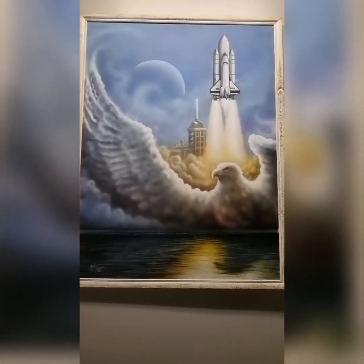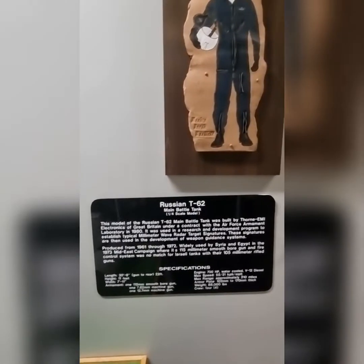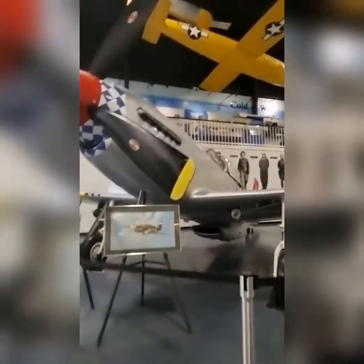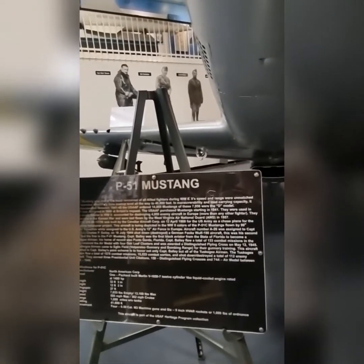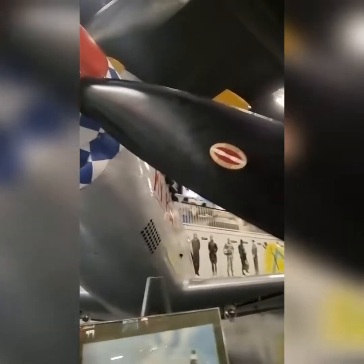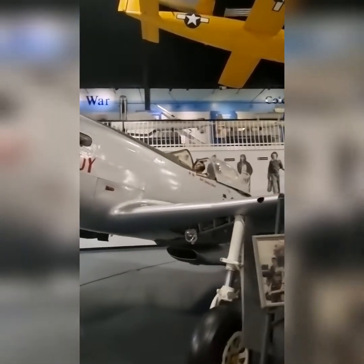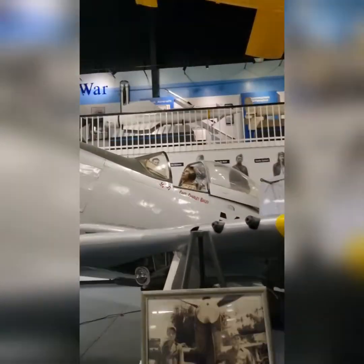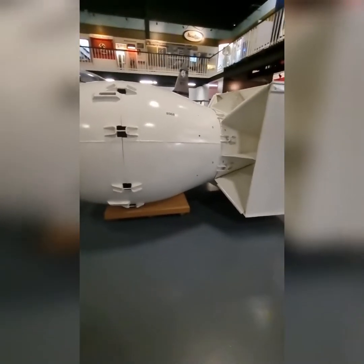That's a beautiful picture. This is a picture of the Mustang, P-51 Mustang. This is Captain Charles Bailey. I'm not sure what this is, but this is cool looking.